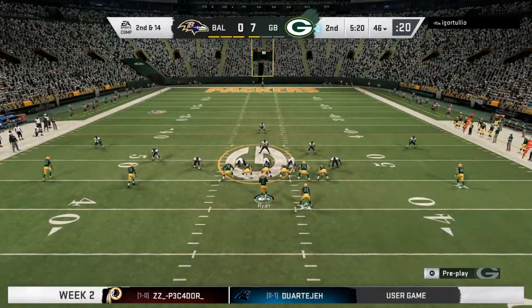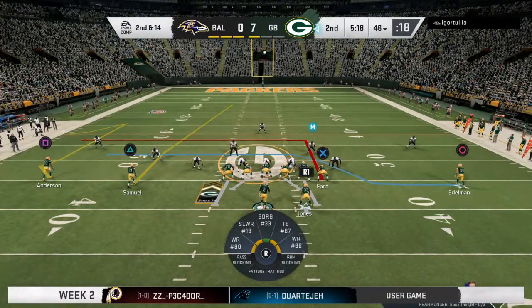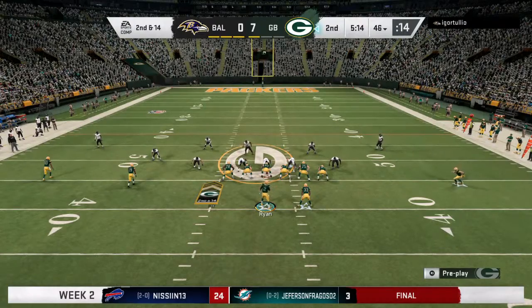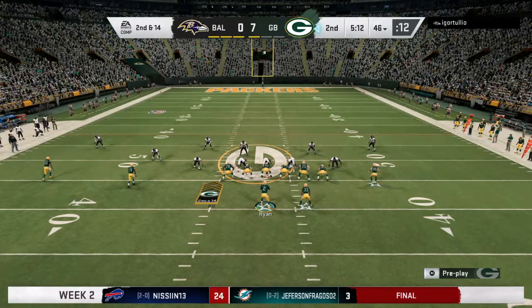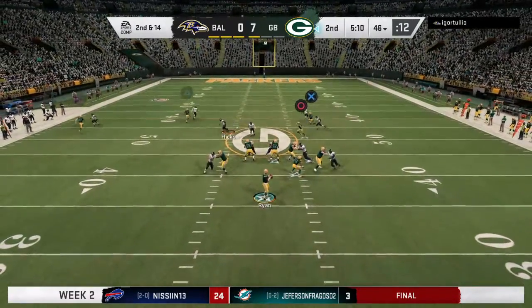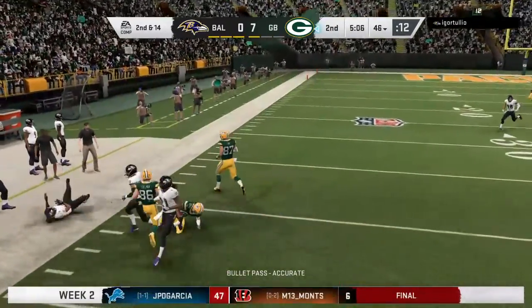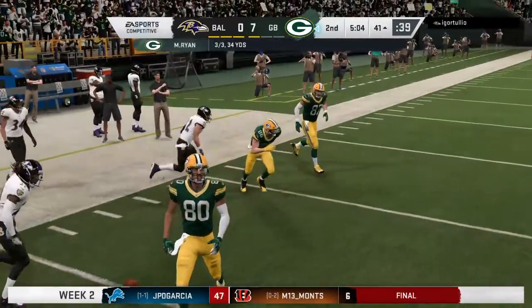So the first play of the drive lost 4. Now they'll look to move it forward here on 2nd and 14. From the gun, it's Ryan, into the hands of his receiver, Anderson.